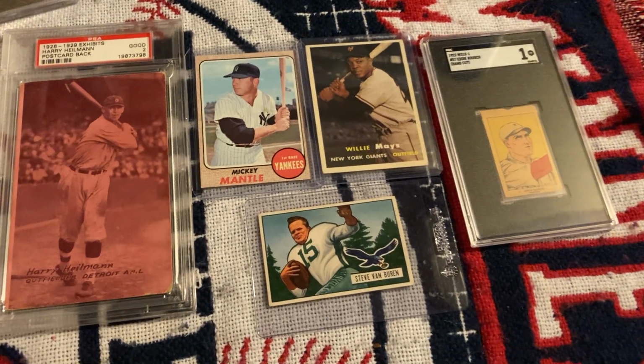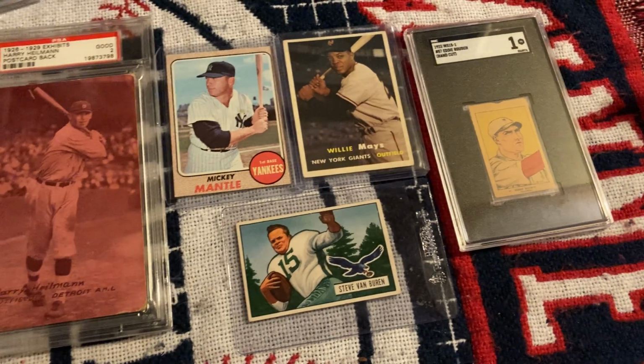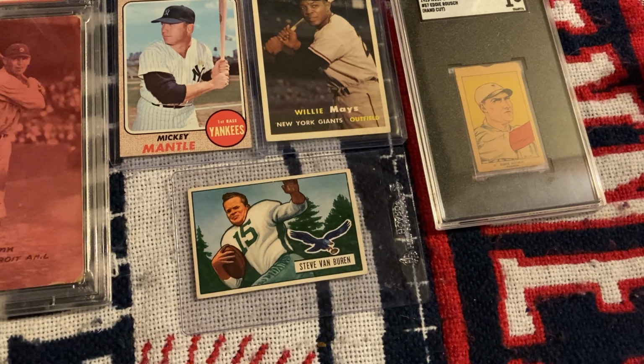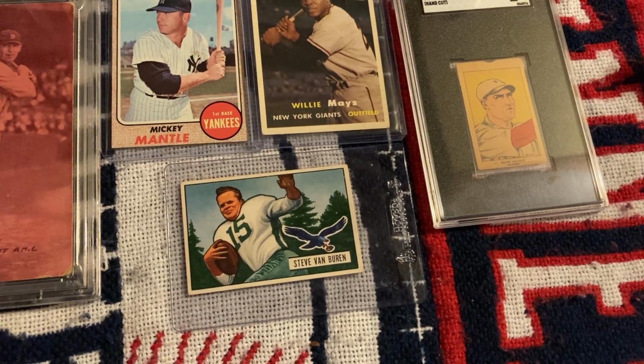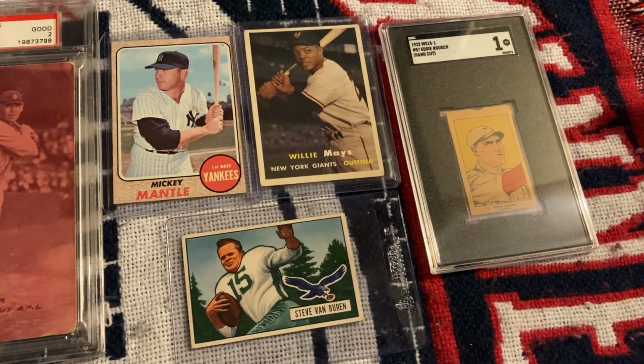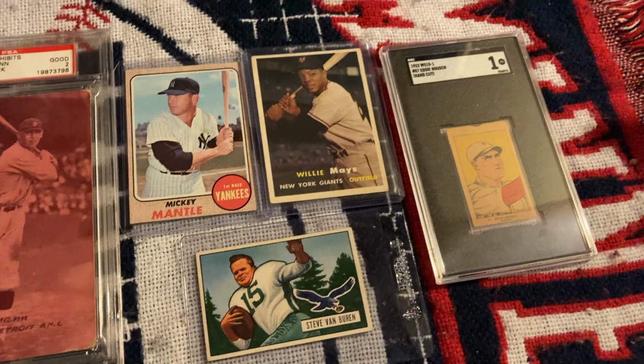These were the ones that we picked last week. Included an Exhibit Harry Heilman in there, and we got a Philadelphia Eagles card because that was Super Bowl Sunday when they won it all, of Steve Van Buren. It's my pick from the 51 Bowman. We got an Eddie Roush from a strip card, and a 57 Mays and a 68 Mantle. So hopefully you're going to like the cards I chose today.